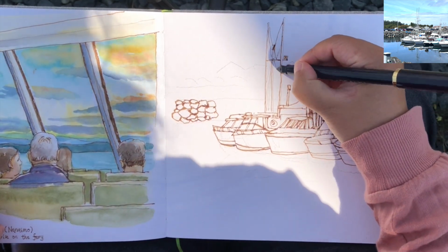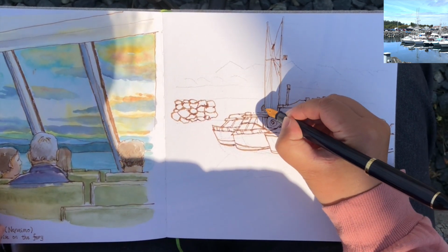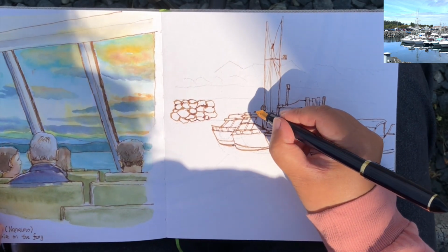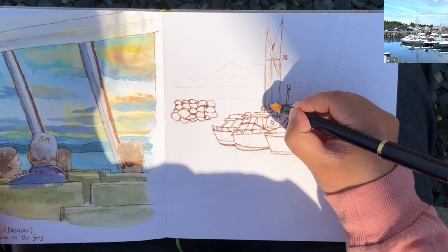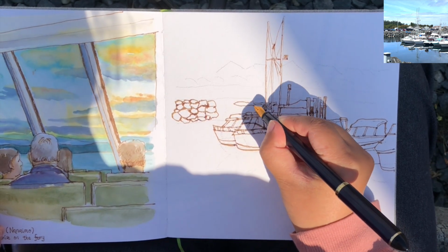So I'm not an expert in boat structures. So what I'm seeing are a bunch of metallic wires and posts in vertical and diagonal directions. And just trying to see and capture as many of these lines and segments as I can. Of course, I can't capture every single detail that's out there.